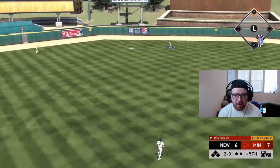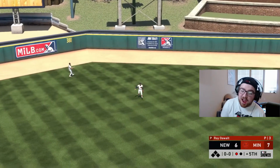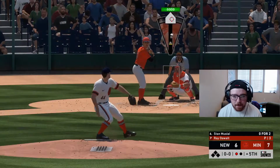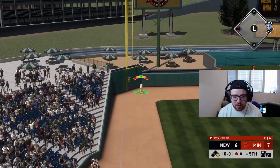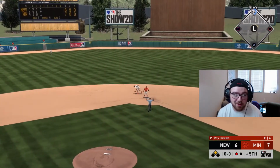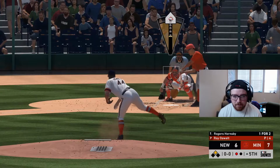Man, this guy, I mean, if you throw a fastball in the strike zone, this dude is... I've never seen someone swing at every fastball that I've thrown. It's incredible. I can't believe it. This dude literally swings at everything. It's crazy. I should start throwing him out of the strike zone because he swings at everything in the strike zone. Now back, second base.